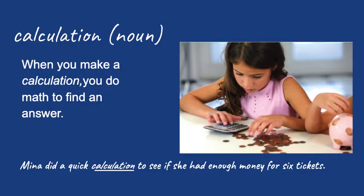Our next word is calculation. Calculation is a noun. When you make a calculation, you do math to find an answer. And our sentence here says, Mina did a quick calculation to see if she had enough money for 6 tickets.